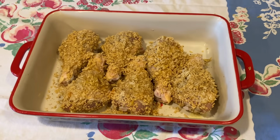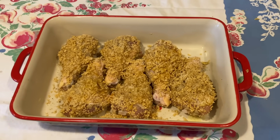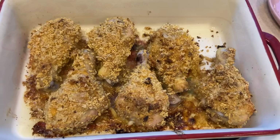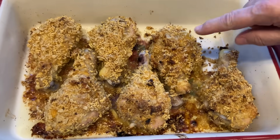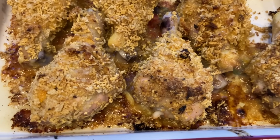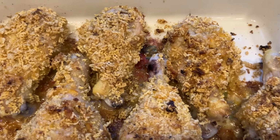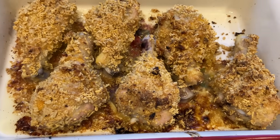So now we're going to put it in a 350-degree oven for about 40 minutes. We want the internal temperature to be at least 165. So these cooked about 45 minutes, and I just checked the internal temperature of the thickest one, and it was way over 165 degrees. They look and smell amazing. We'll give it a taste, and we will let you know.